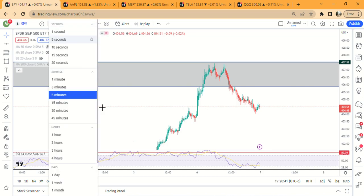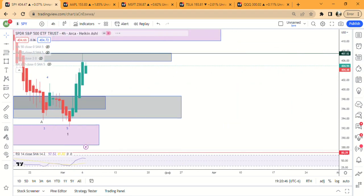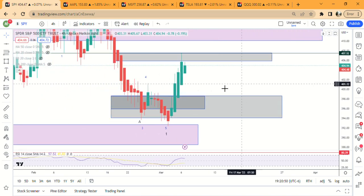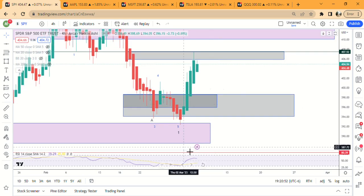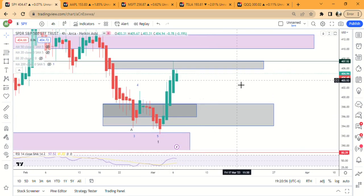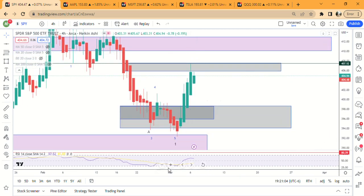Again, I would just be looking for a pullback to minimum for the next pullback, probably 398.60. I don't see any other places it's going to pull back to. So that would be my target if it keeps on going lower. If it keeps on going higher, then we're looking up here at 410. Be the next supply zone. So I'm kind of playing it like that right now.